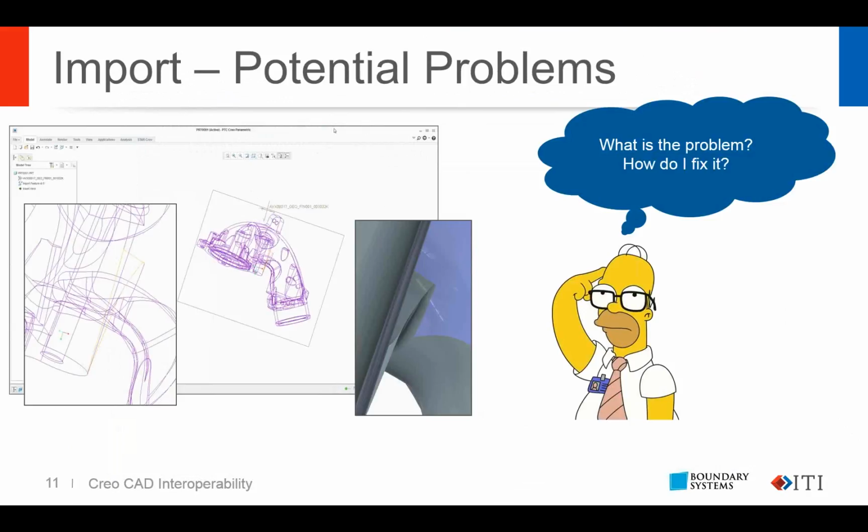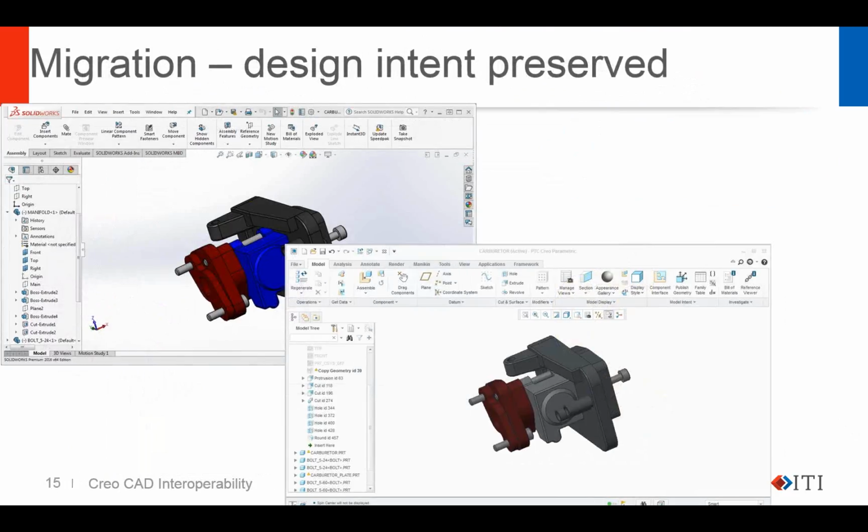If you've ever experienced that, you know what I'm talking about there. So let's move on then to this idea of migration, where we want to preserve as much design intent as possible. What you see here is just a simple example of, if you've ever been to PTC training, we partner with PTC as well, and actually I used to be an instructor for them.